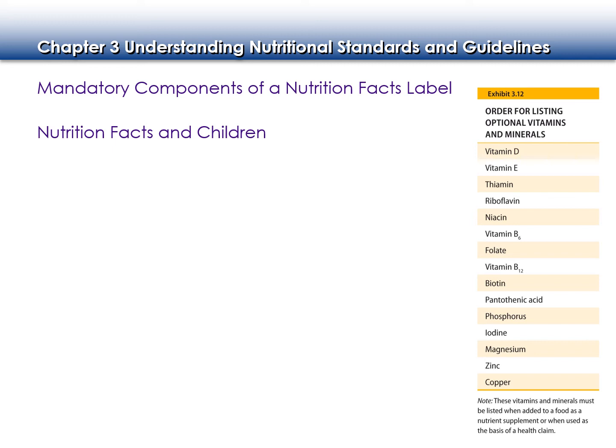The FDA requires nutrition facts labels to have nutrients that address current health conditions. The order that the nutrients appear reflects the current priority of dietary recommendations. The mandatory components include the serving size and servings per container, total calories and calories from fat, total fat and saturated fat, trans fat, cholesterol, sodium, total carbohydrates, dietary fiber and sugars, protein, vitamin A, C, calcium, and iron.